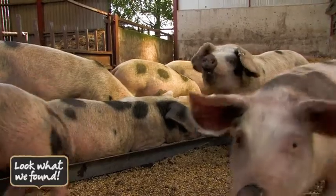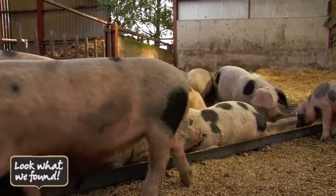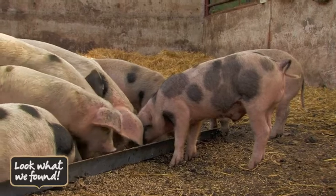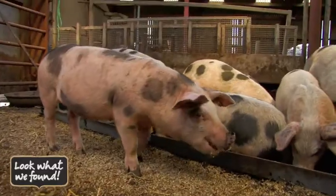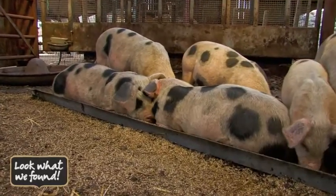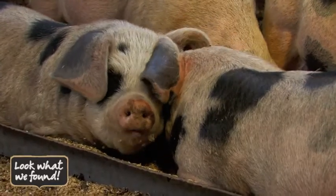So we've got one field outside at the minute just to give them a bit of different environment. They've got the straw to root in, so it's still like being outside as such. The Gloucesters are really quite docile pigs, as you can see. They're sat in the trough and eating at the same time. They're very lazy, or can be.